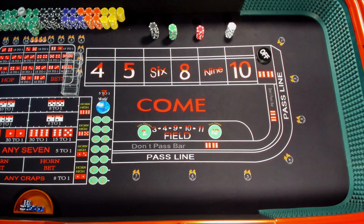Today I'm going to dive into the most critical part of craps betting right here. These are called box numbers, and we're going to talk about place bets and buy bets. Usually you bet on these numbers once a point is set, so you know what numbers are already taken. We'll walk through some live rolls and we'll get the hang of this.